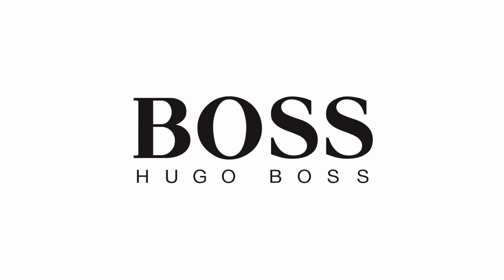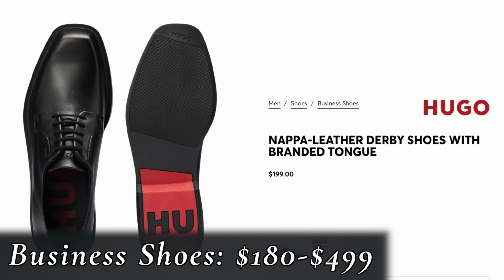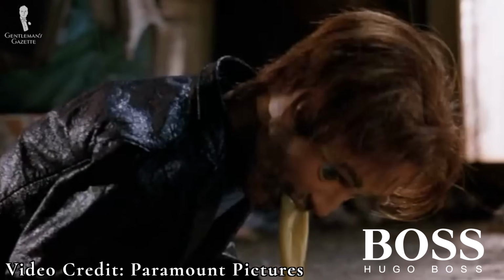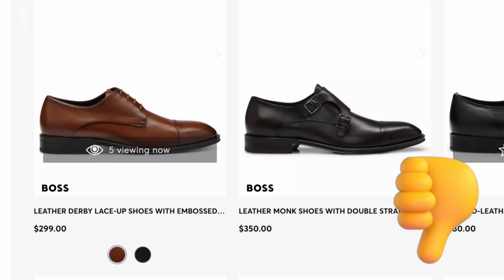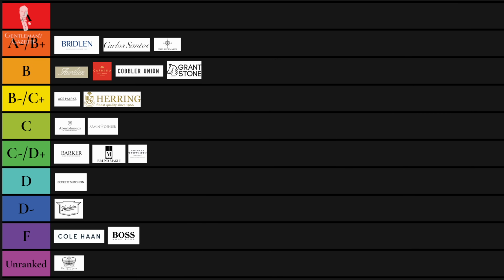Hugo Boss, or Hugo Boss, as the German in me would say, is simply a hard no. You can do a lot better than that. It's cheap leather, cheap construction, overpriced, so we grade it as a straight F. See, I told you I'm not biased. Just because it's German doesn't help at all.